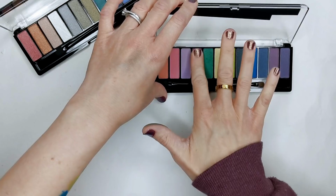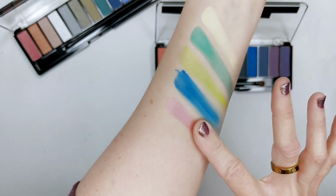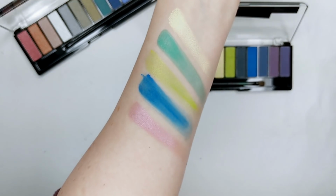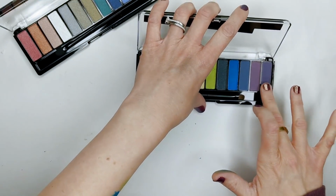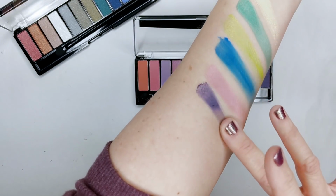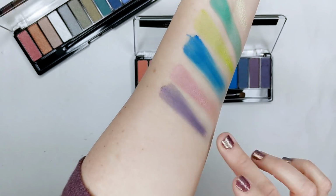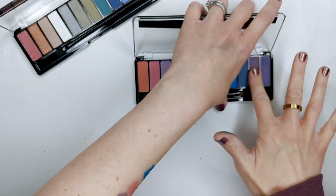Let's try this pink down here. They're all going on so smoothly with the exception of that blue right there. Let's try a purple. Those are always the downfall, right? Purples are like so tricky. All right, actually that one did better than the blue. So let's try the one next to it here.